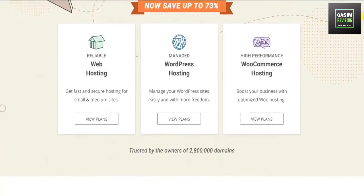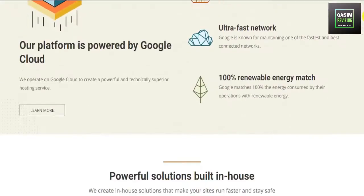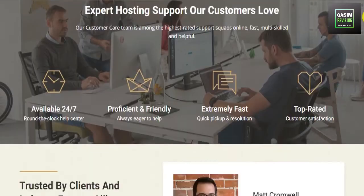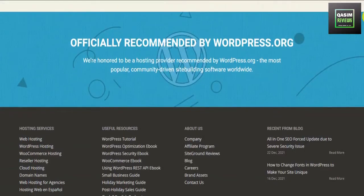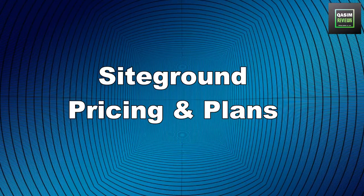So Siteground is one of the most popular and highest rated hosting providers in the WordPress community. WordPress only recommends 3 web hosting for WordPress, and Siteground is one of them. And that makes Siteground one of the best choices for WordPress hosting. Now let's talk about Siteground pricing.